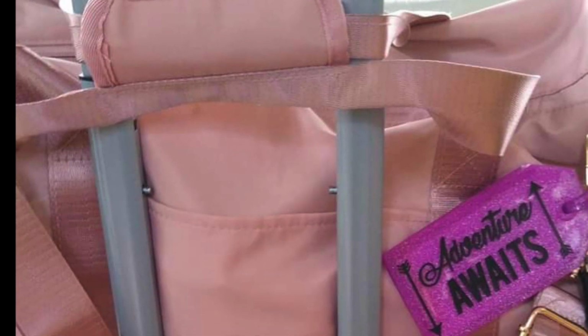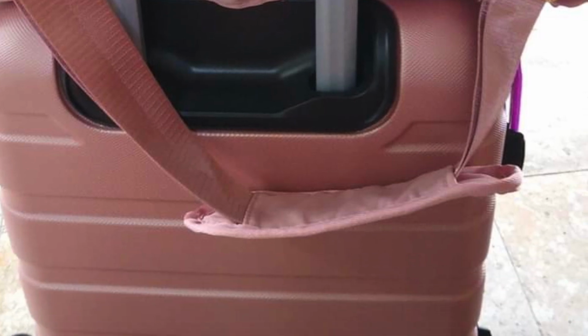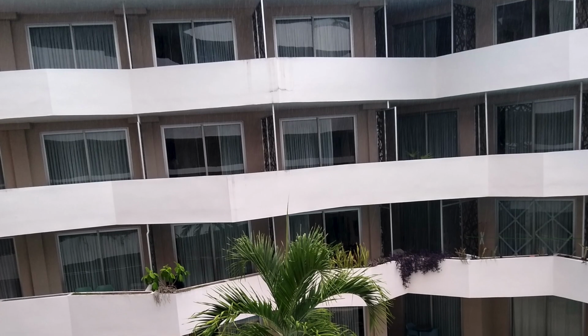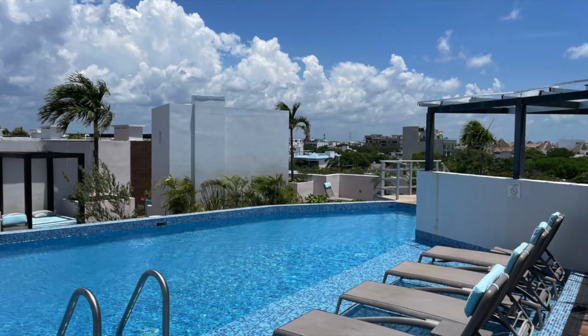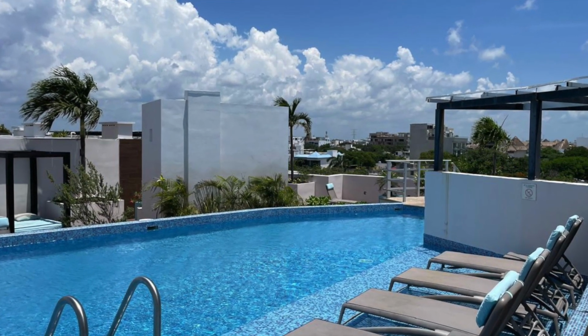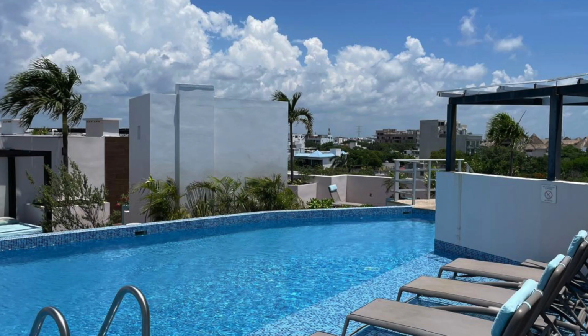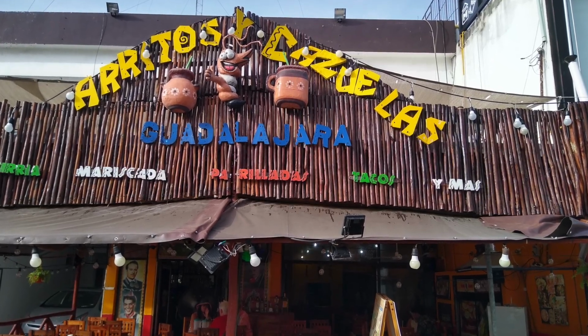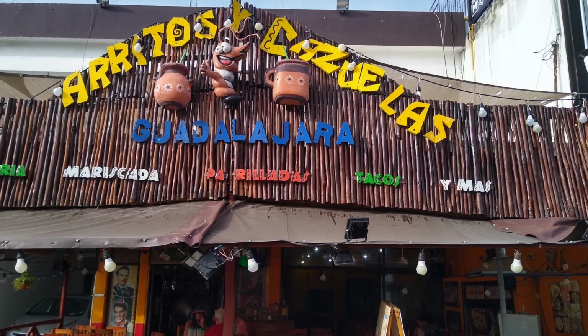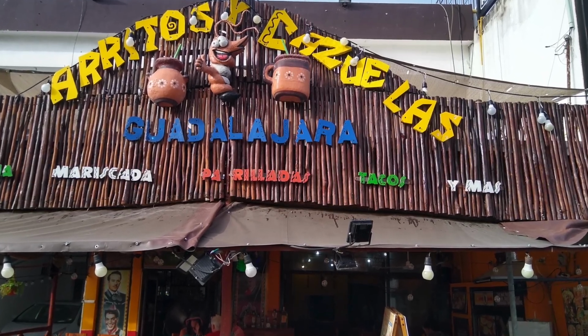I'd like to point out that the pink suitcase is Paulette's, not mine. Mark and I stayed in Playa del Carmen for the weekend, and I booked a place on booking.com. It had a ground level pool and a rooftop pool. This restaurant was right outside of the gallery condos that we were staying at. It's very good. We don't have food pictures though.